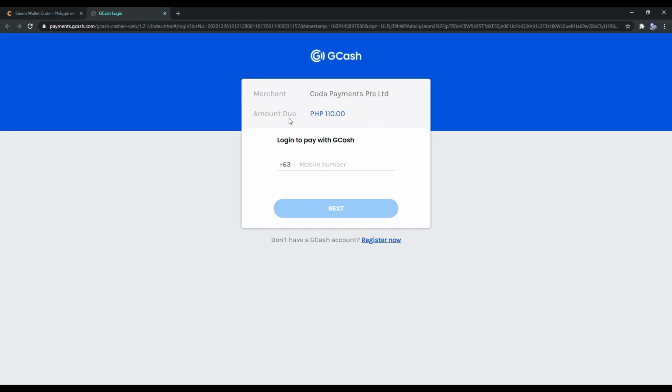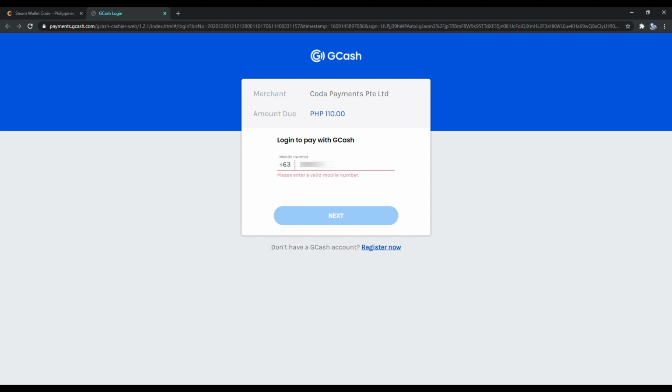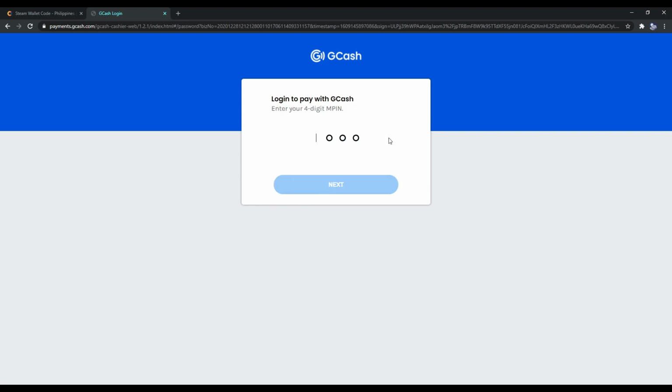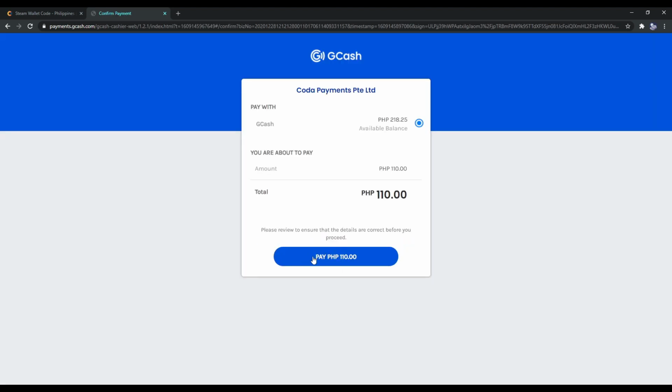Hit continue and it will direct you to a payment Gcash link. After that, log in with your Gcash mobile number to pay for the respective amount you have chosen. Hit next, wait for the 6-digit code sent to your registered mobile number, and this might take a while. Then press next, log in with your Gcash 4-digit mobile PIN, smash that next button, click pay, and it's done.